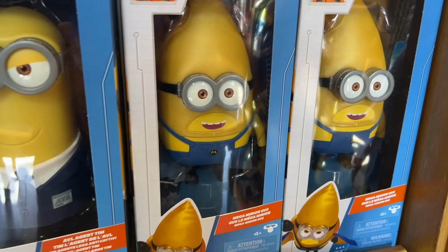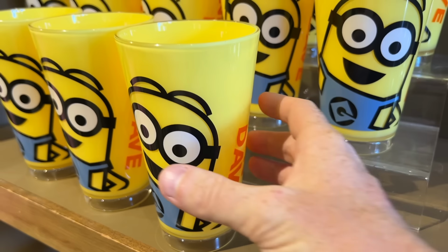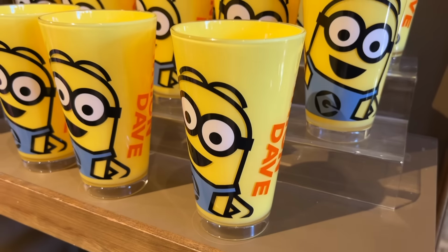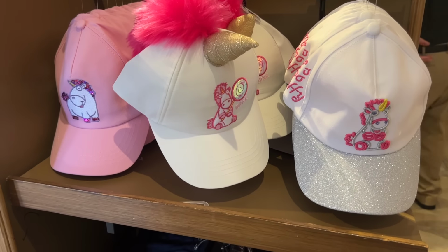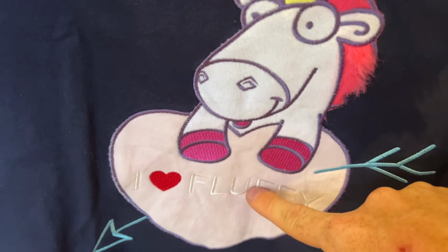And then they have Mega Minion Gus, too. A Minion Dave cup. This is probably plastic. It is. And it's probably $10. It is. So you can collect multiple types of cups in this style. It's so fluffy, I'm gonna die! I love fluffy. Is it fluffy? Sort of. Kind of.